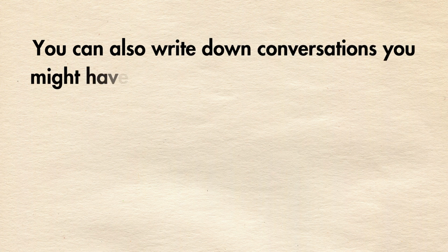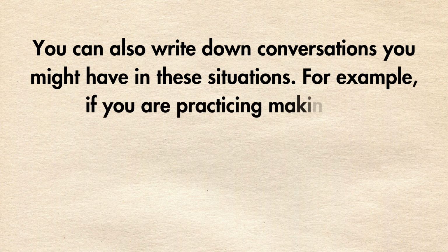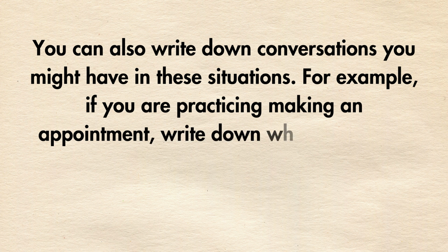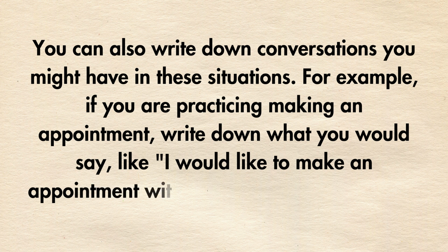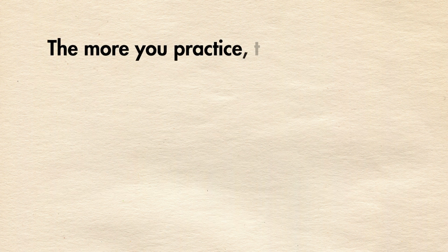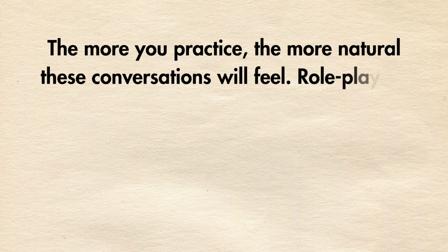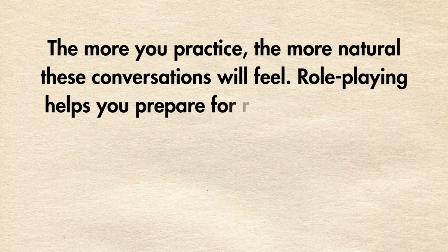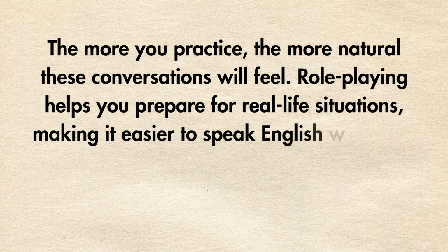You can also write down conversations you might have in these situations. For example, if you are practicing making an appointment, write down what you would say, like, "I would like to make an appointment with the doctor." Then, practice saying it out loud. The more you practice, the more natural these conversations will feel. Role-playing helps you prepare for real-life situations, making it easier to speak English when you need to.